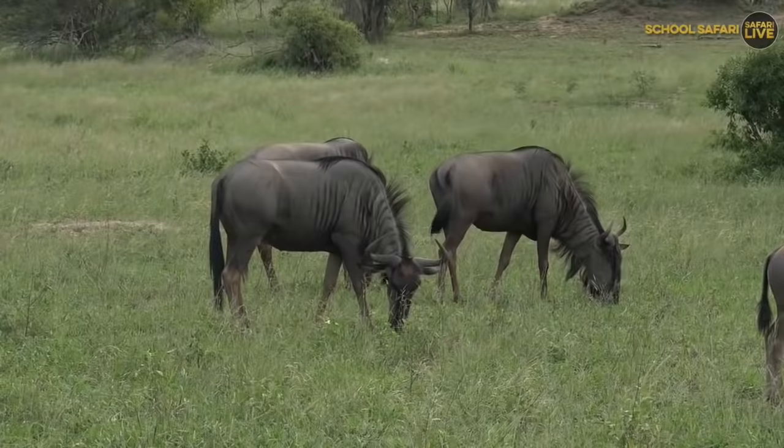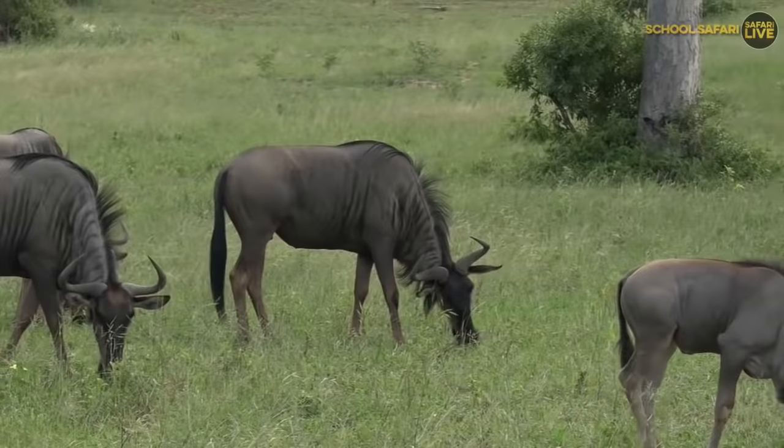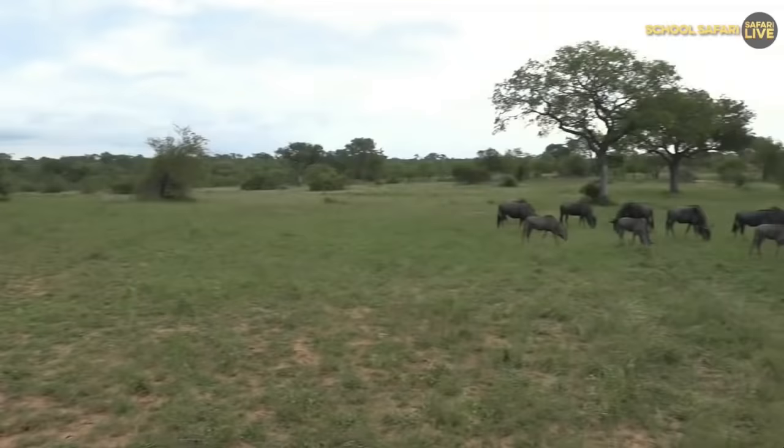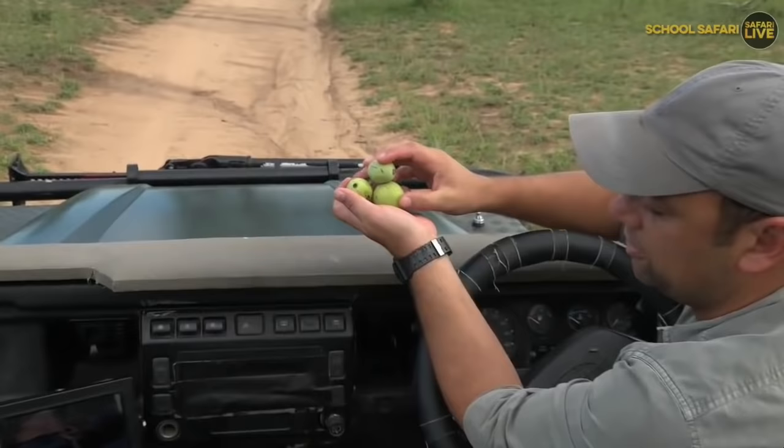A lot of food for them to feed on. And speaking about food, I promised to show you what the marula fruit looked like for those of you who haven't seen it yet. And I just want to show you quickly. This is all marula fruit that the elephants are feeding on. Look at that. Not very, very big.